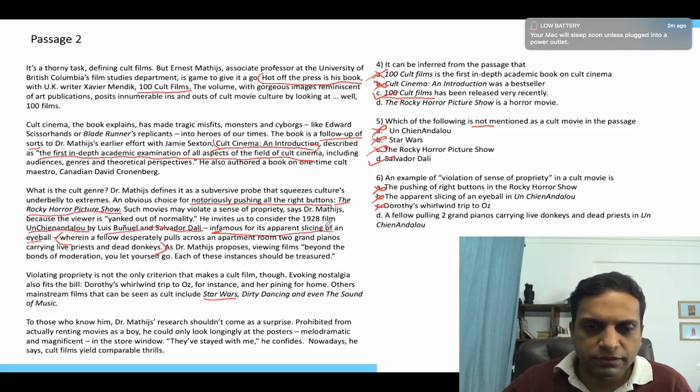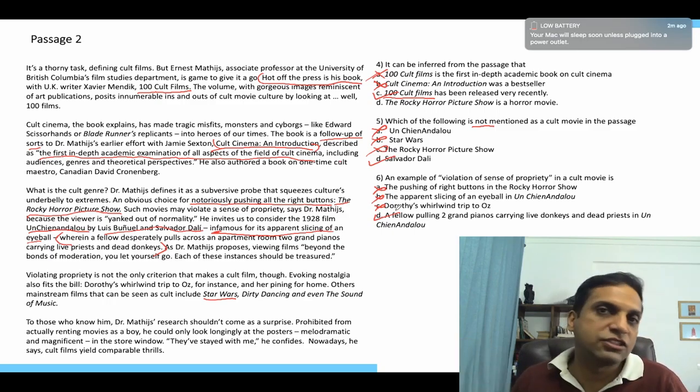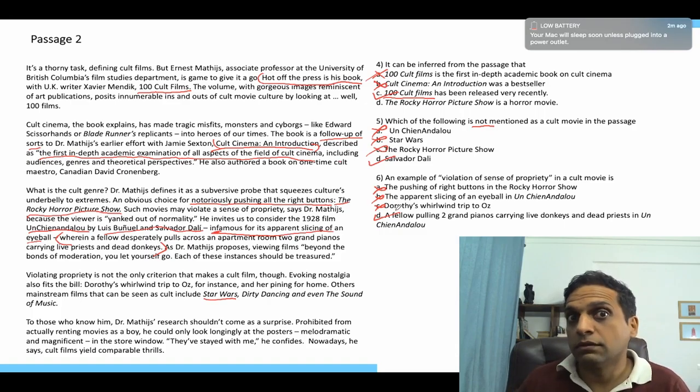Dorothy is irrelevant because we are talking about a specific movie. A fellow desperately pulling across an apartment room two grand pianos is the example for violation of sense of propriety in a cult movie. There is no ambiguity here. This is the right answer.